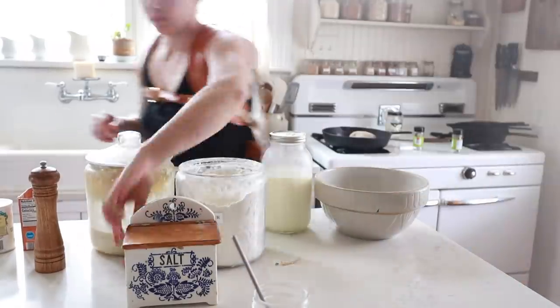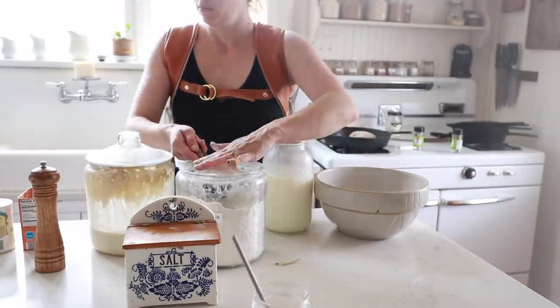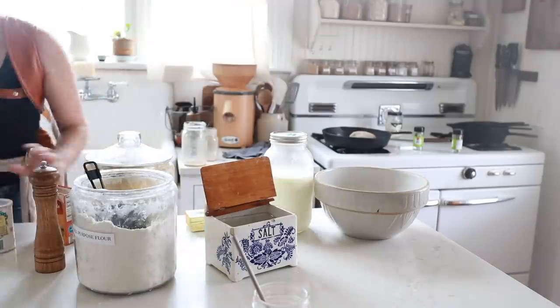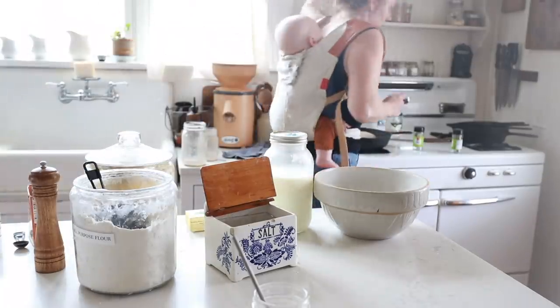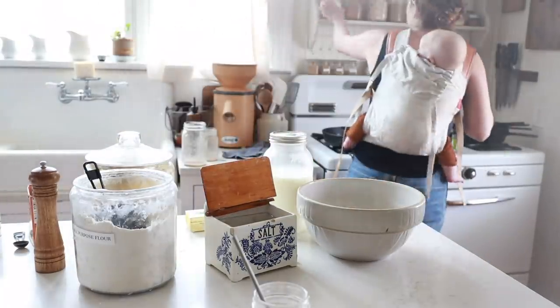Today I just eyeballed the flour and the milk, salt, all of that to taste. I do have an actual recipe over on the blog farmhouseonthemoon.com. So if you just search biscuits and gravy, you will see it. I also have the sourdough biscuits on there. There's a long fermented version of the biscuits. Today I just used some sourdough starter. I did not ferment them because I did not think ahead, but it all turned out very delicious.